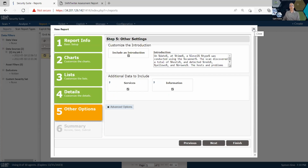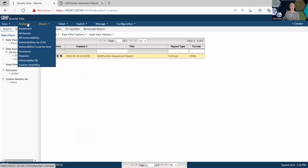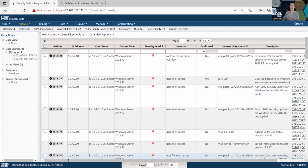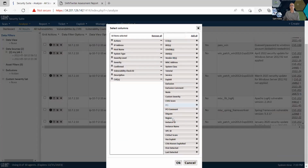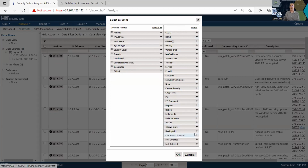So I also mentioned previously that we now integrate with CISA, the CISA Known Exploited Vulnerabilities Catalog. Let me show you what that would look like. So I'm going to go over here to All Results. So this is the analytics grid. And I'm going to go ahead and add some columns here. So most of these columns you're already familiar with, but there is something new here, and that is the CISA Known Exploited column. So I'm going to go ahead and choose to add that. And I'm going to slide it up so it's kind of in the middle there. And click OK.